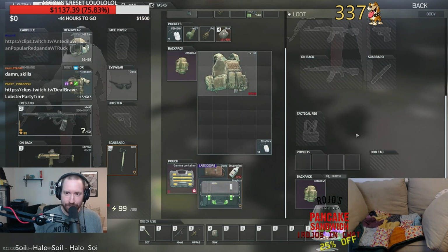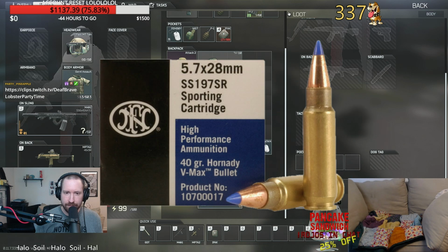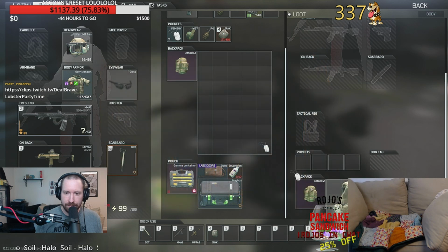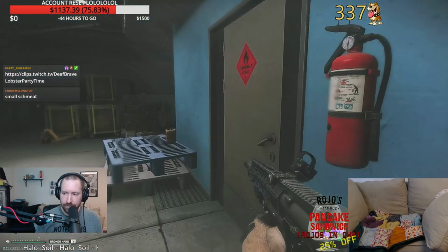For civilian ammo types, the most common is the SS-197 SR, or sport round, which has an effective range of approximately 150 meters and travels at 590 meters per second.